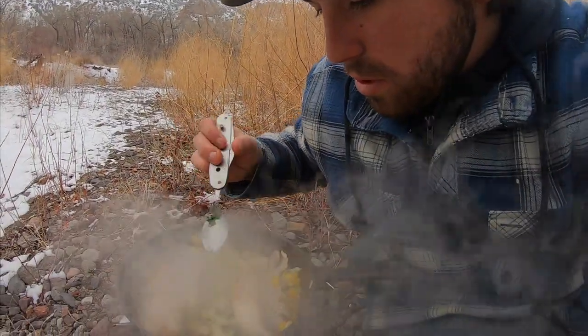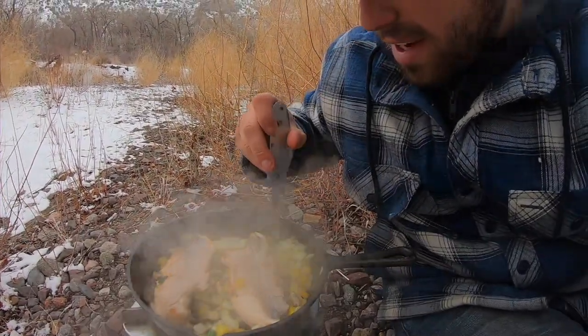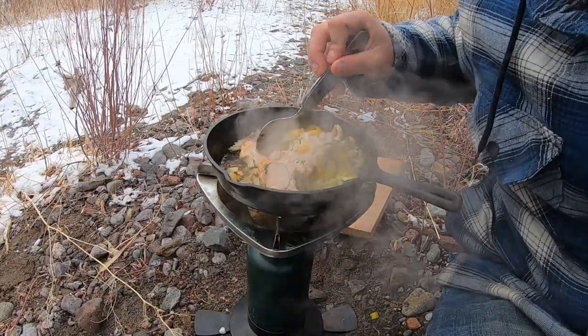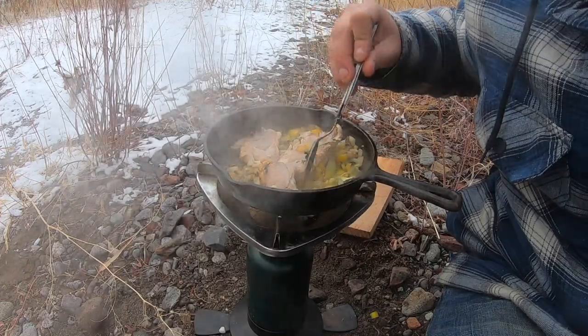A lot of people like the skin, but I'm not a huge fan, so we'll just throw that out there, and a raccoon or something will come by and get it later. And then we're left with two beautiful fillets cooking in that butter and salt and onion and pepper and garlic. Look at that, fish is crumbling away. That's how you know it's done right there.